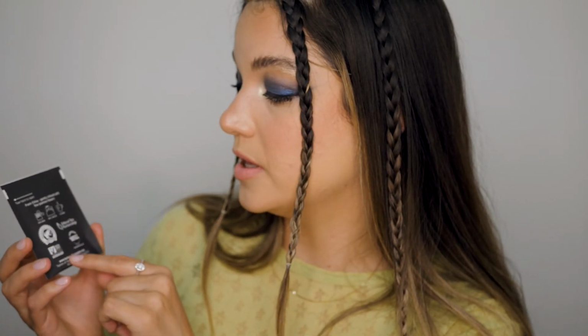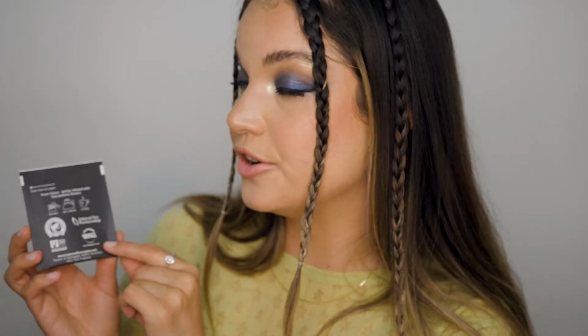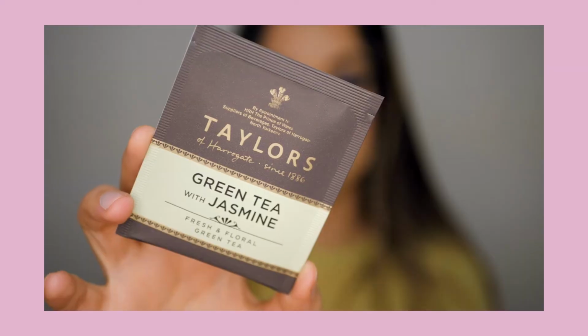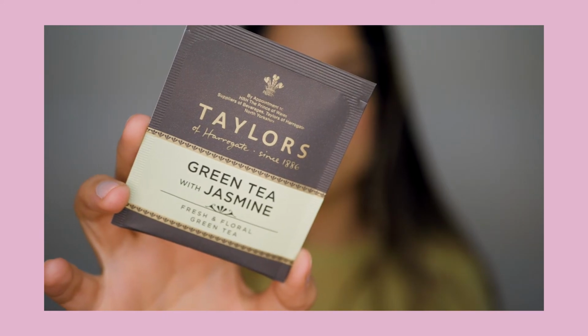It doesn't say anywhere on the box, but on the tea bag, it says that it's Ethical Tea Partnership, Rainforest Alliance, non-GMO, and certified carbon neutral, which I've never seen on a product before. So I thought that was really cool. I really love an ethical brand that I can feel good about shopping from, and that makes a really great product. So if you guys are into green tea, check this one out. You can get it at No Frills. Not too expensive. Really been enjoying it.